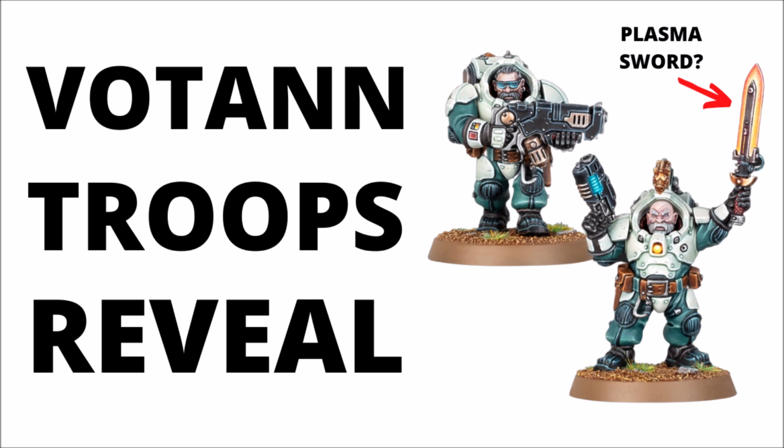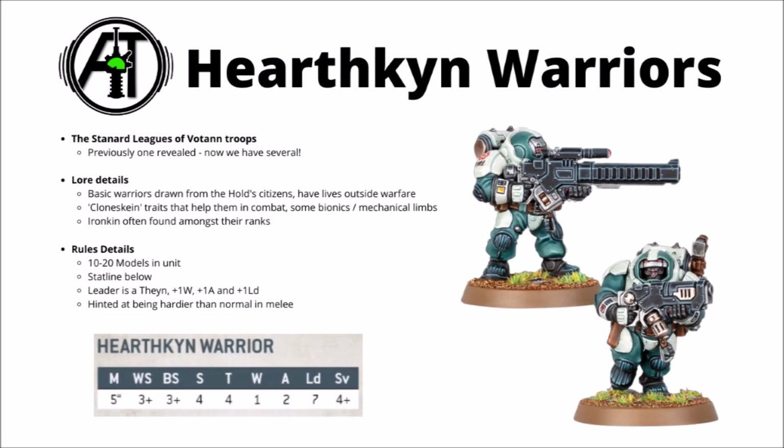In another one of their teaser articles, Games Workshop have now shown off the entire full squad of the standard Leagues of Votann troops, and I must admit for a basic troops kit it seems to be doing a really good job. It looks like there's lots of customization here, lots of different specialists that you can include in the unit, and a bunch of fun heavy and special weapons as well.